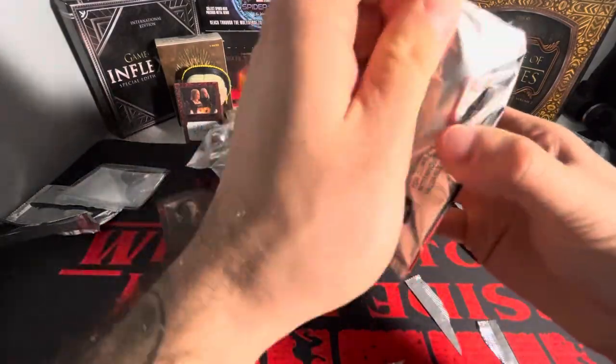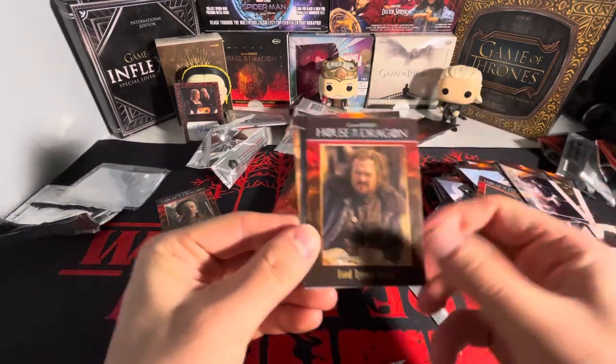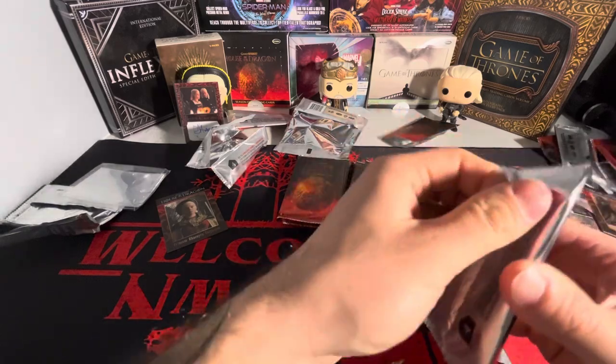Still need two relic cards as well. So we have yet to see a relic card. Some base. Yeah, this box is ridiculous.